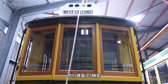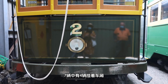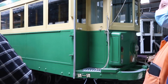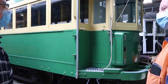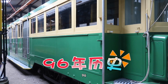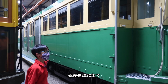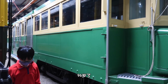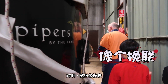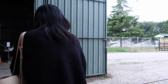There was 7 of them built initially, and they used to tow a trailer, so they'd have a tram and a trailer. So there were 7 trams and 4 trailers, and the trailers were eventually converted into trams, which was a different design. Yeah, have a guess. 60 years? More than that. 100? 96. So you get the prize. 96. Yeah, 1926 it was built, so because we're now in 2022, it's 96 years old. Yeah. 像不像个碗面？就很像挽联，人家婚车。That's okay. Thank you. Thank you so much.